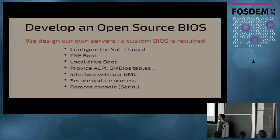So what we did is we developed an open source BIOS. What was our requirement? Basically, bring up the board, do PXE booting, so boot from the network, have the OS ready, so we need the ACPI tables and stuff like that so that the OS knows how many CPUs you have and how to change the speed, etc. We need some interface with our BMC so we can do a remote console and configure the system from the administration network.